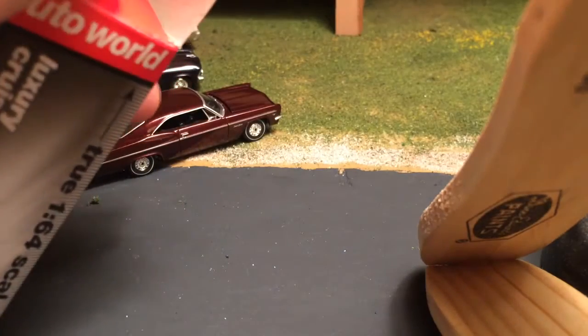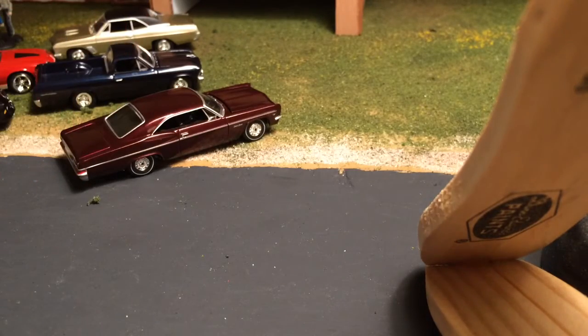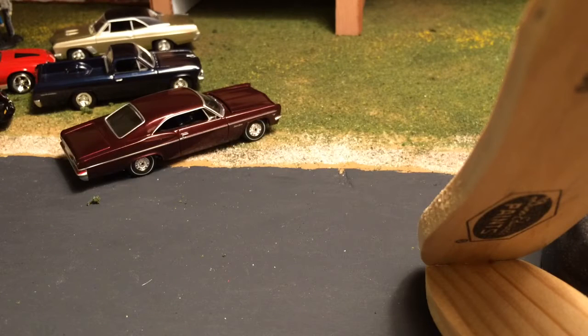So this is one of the models that you can keep in the plastic molding and put in the box, so that if you're moving or something like that, it's well packed, the car's not going to move around, and you're not going to scratch the paint. So that's really cool. But let's take a look at this 1970 Chevy Impala.